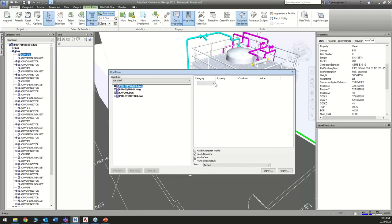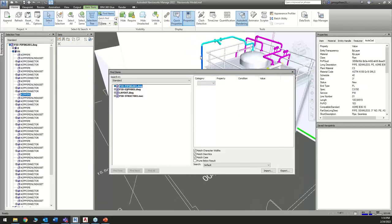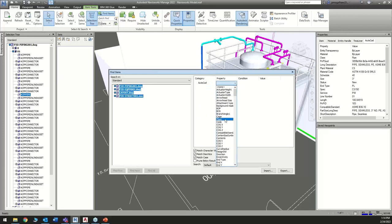And to find items, we can run our query. So for example, we would first select a pipe just to see what the property is and the category. So the category would be AutoCAD. And we can select multiple drawings. We shift and right click, and we select all the drawings. And we select AutoCAD. For the property, we go over here and let's say that we want to find line number. So we would go to line number.